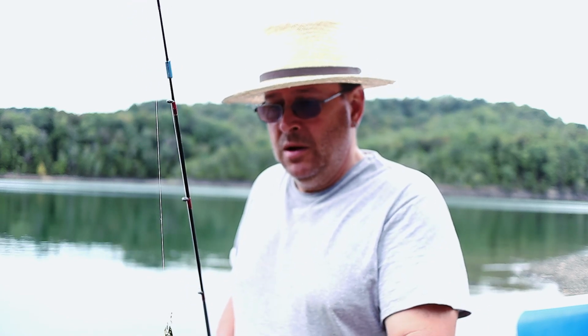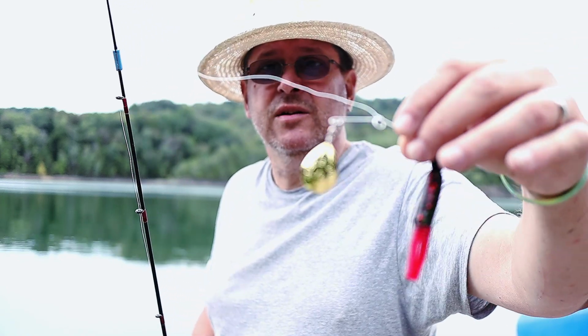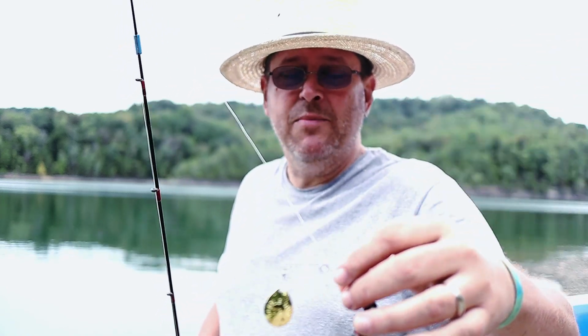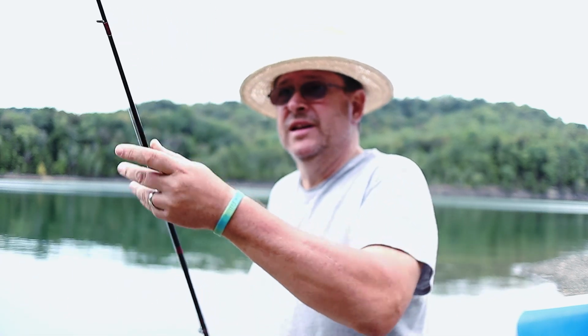So I am not bluegill fishing. I brought down a new little artificial here. This is more like for crappies or maybe bass. I am just gonna cast it around for a while. That way there is a little bit of fishing that has went on today. Putting that license to use.